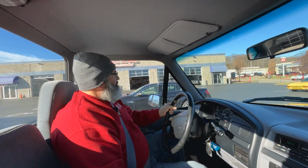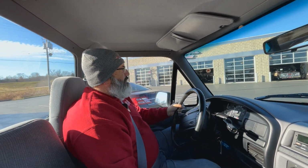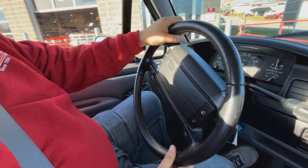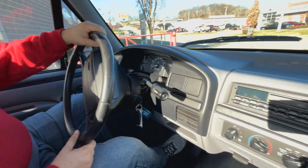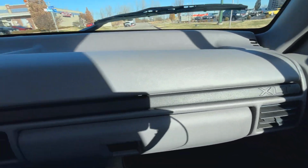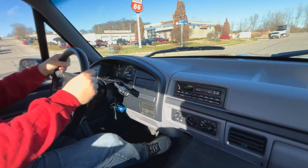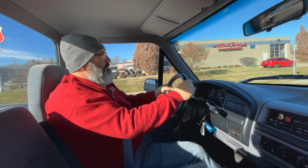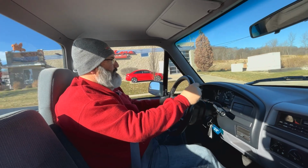A lot of the mid to late 90s Fords, and even into the early 2000s, especially the Rangers, a lot of the buttons on these steering wheels would chip and just fall off. This thing, like everything, is in pristine condition. All the plastic looks really nice. Nothing's chipping. Everything's so vibrant and new looking. And this truck's older than you, and I'm telling you right now, it drives like a champ already.